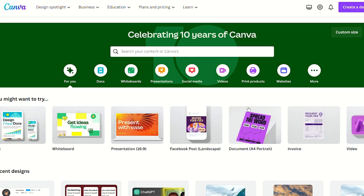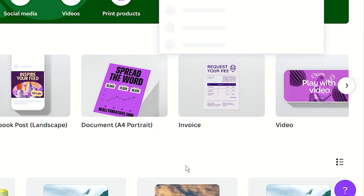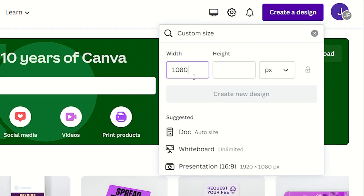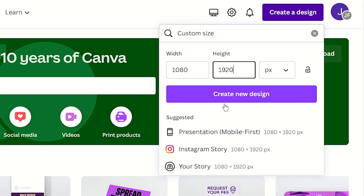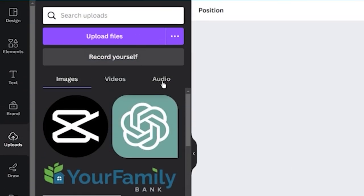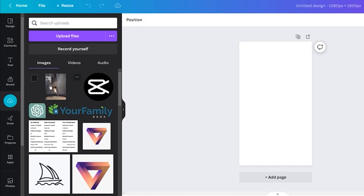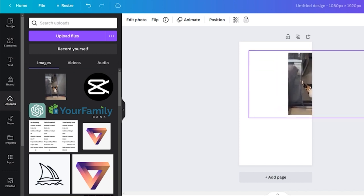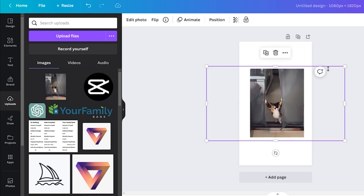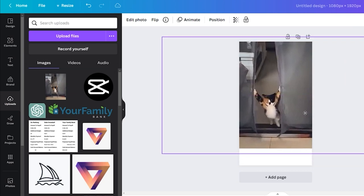Once that's done, navigate to Create a Design, then select Custom Size. Input dimensions of 1080 by 1920 and click Create New Design. Now the first step involves accessing Uploads to import your screenshot image. Simply click here, choose the image from your device, and it will start uploading. Once uploaded, you can effortlessly drag it onto the page. Feel free to adjust its position as needed. You also have the option to resize it, making it larger or smaller as desired.